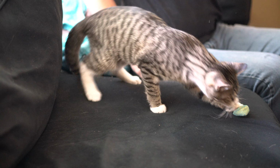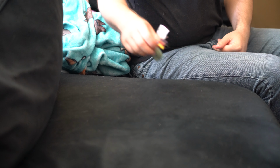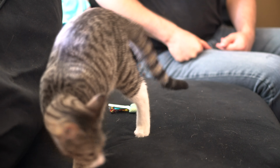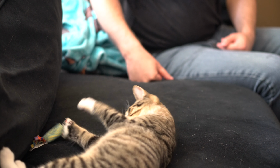It's a good idea to have actual cat toys on hand so you can redirect any play behavior away from your hands and onto the toys you want your cat to play with. Play is an important part of healthy cat behavior, so make sure safe play is always an option for your cat.